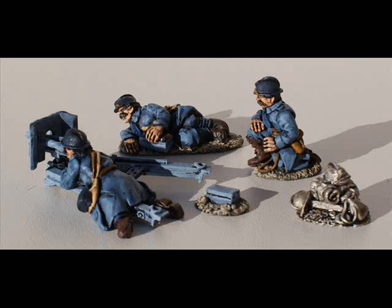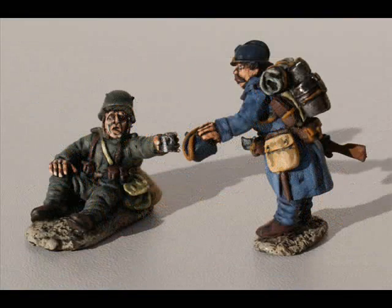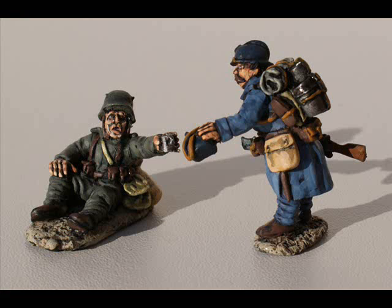Secondly, we see their Bonne Chance pack of a trooper offering aid to a wounded German. Really nice sculpt this, I think. Bags of detail, and it's one of these vignettes that you can hide away quite nicely in a display game. Scarab have continued to show that they are high quality sculpts as far as their World War I figures are concerned. It's more the same.